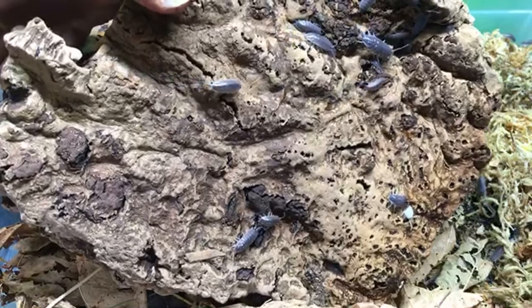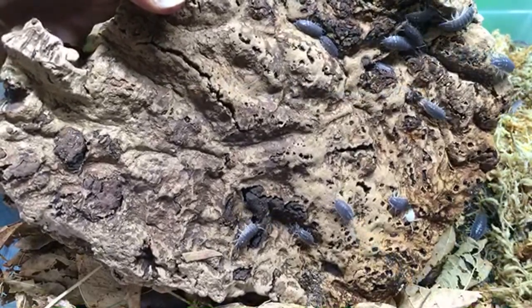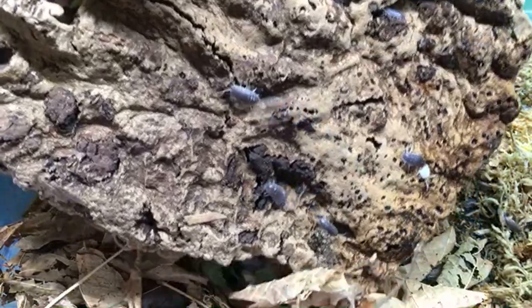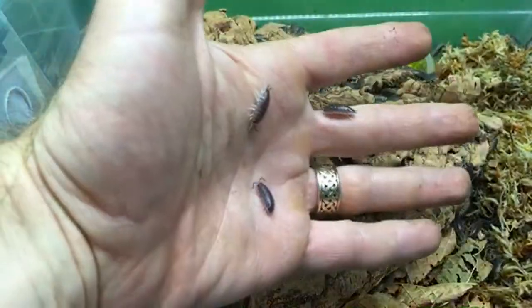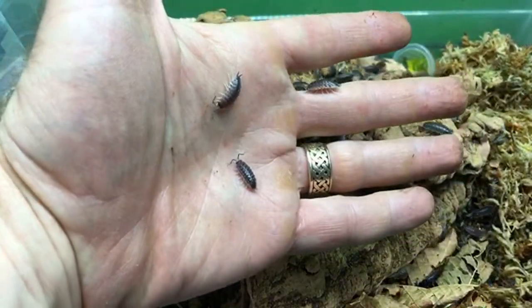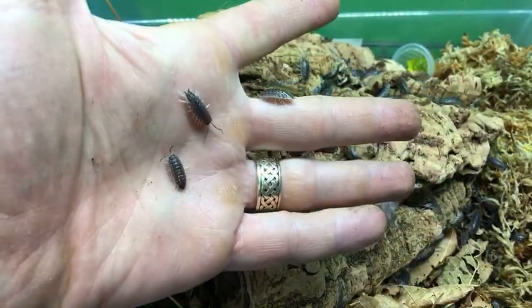So this particular isopod here is Porcellio ornatus, the yellow dot. And thank you, Lonnie Dupre. That's a good suggestion. I may do that. I pronounce them in the Italian style because I speak Italian, which is very similar to Latin, so that helps. I want to show you guys what these three are doing.